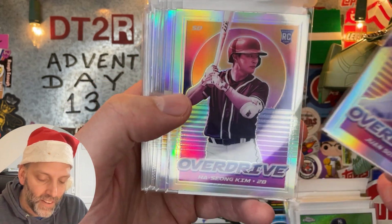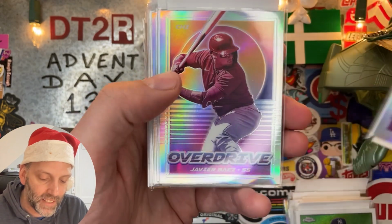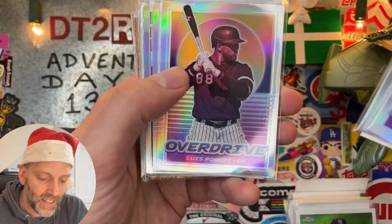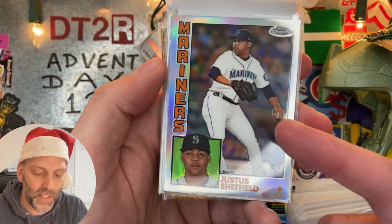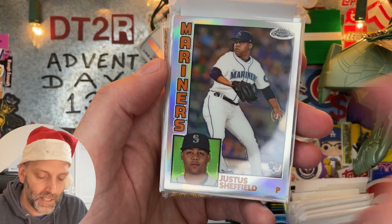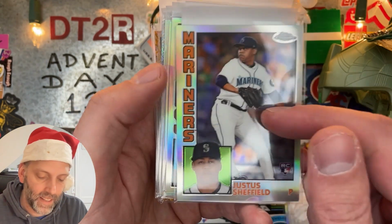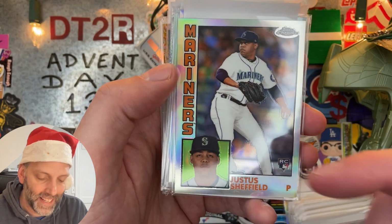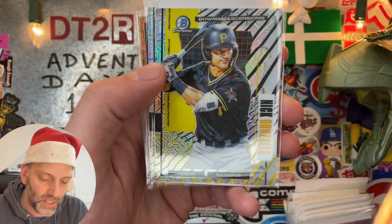We have Soto, Kim, Acuna Jr., Anderson, Guerrero Jr., Bart, Baez, Alonso, Robert, Larnack. I thought I had purchased these, like in TCDB I had this set complete, but I was still missing these. So this is from 2019, the Chrome insert set, the 1984 design. We have Sheffield, Votto, Chapman, and Trout.